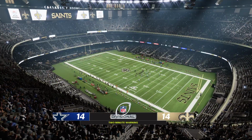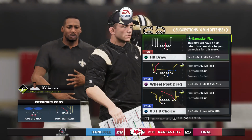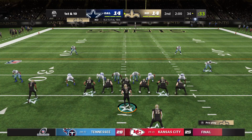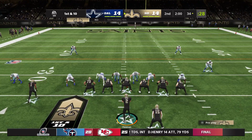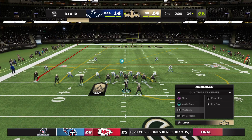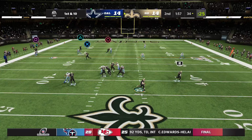2nd quarter action, 2 minutes to go on divisional round weekend. We remind you, as we've done all year, that coming up at halftime, we will visit with Jonathan Coachman, standing by in Orlando. He'll let you know what's going on here on a very eventful divisional round weekend.